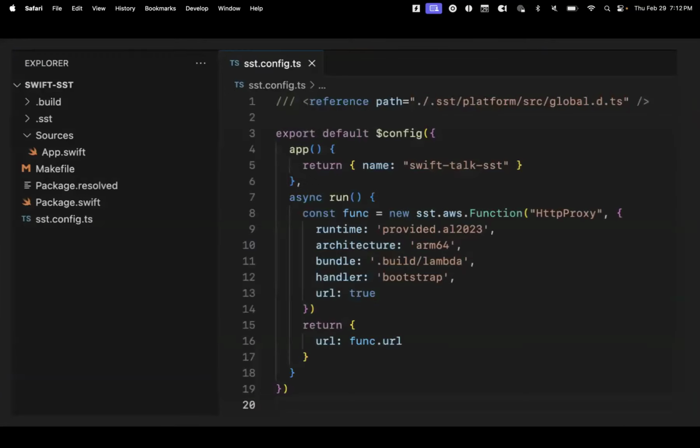Just so you know, I'm not lying, this is the actual SST config file. This is literally all there is to it. It is literally the function and the URL, and there's nothing else here. So I'm not hiding any details from you. It really is that simple.